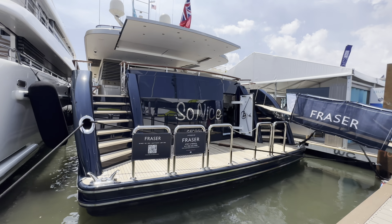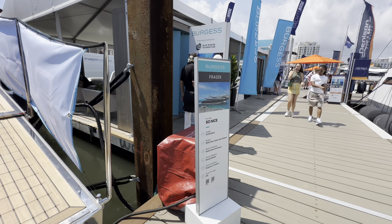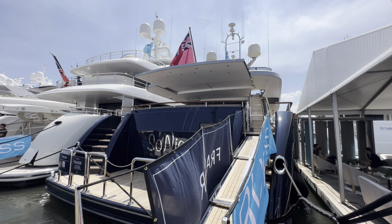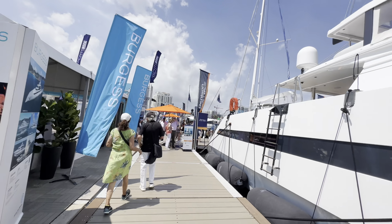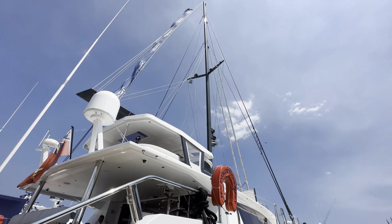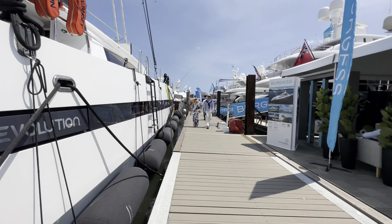And this one is so nice, from Georgetown. I believe that's in the Caribbean. No price either, but it looks great. Maybe it's on both sides. Here on the right, we have a composite sailboat. The cat, $8 million, and this would be all yours. That's a drone right there. Okay.